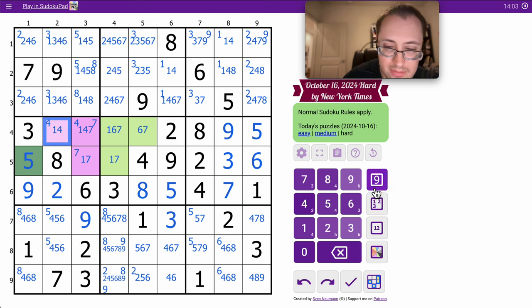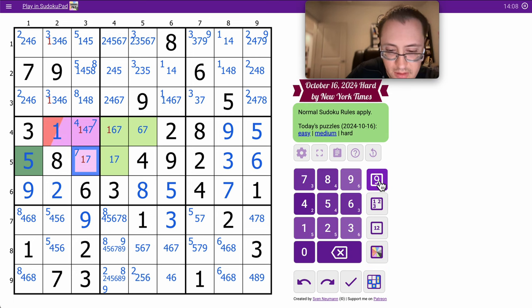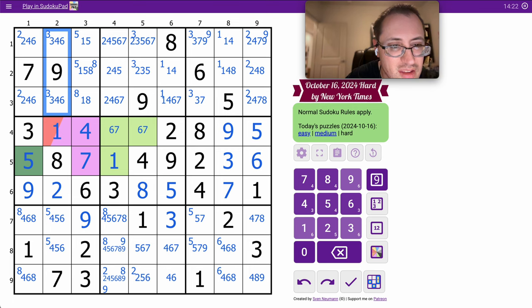Let's see, if this was 1, we can fill out the rest of rows 5 and 6 just about. That means these are not 4. 1, 5, 8 rules those out for me. And you end up with an intractable problem, just like you had when we got started with this.